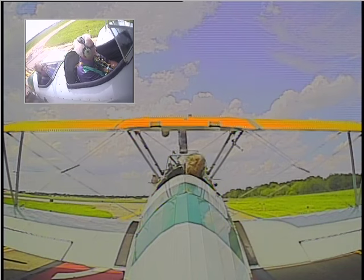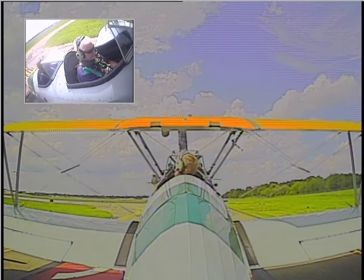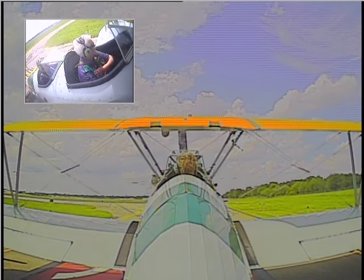So our oil temperature is above 30. That's looking good. Looks like there might be a couple of showers out to the west. Let me check our engine here.